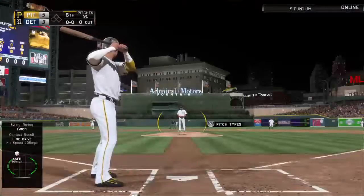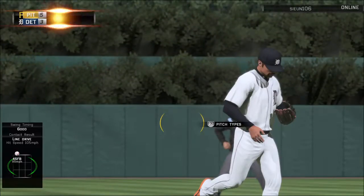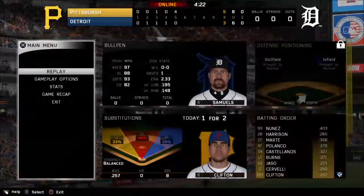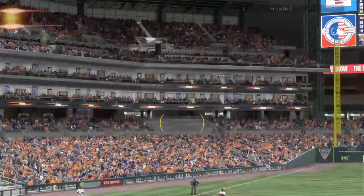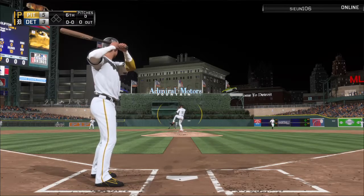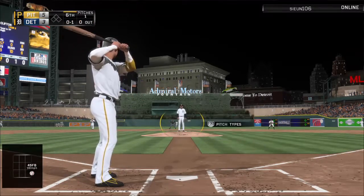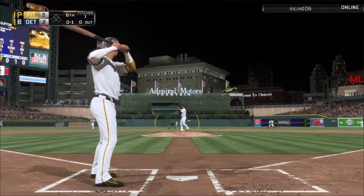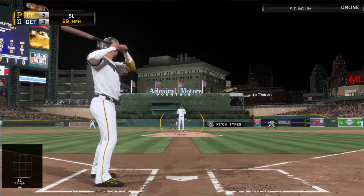Jim Clifton will make his way in as he leads things off here in the Pirates' half of the 6th. Ross Samuels. Oh, and that one slung through the strike zone that time at 98. 0-1. And a slider's in the dirt as he lays off it for a ball.